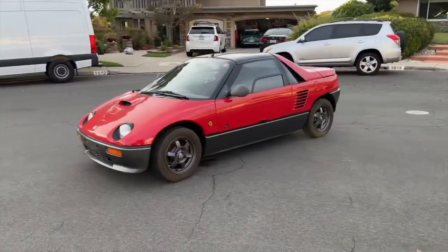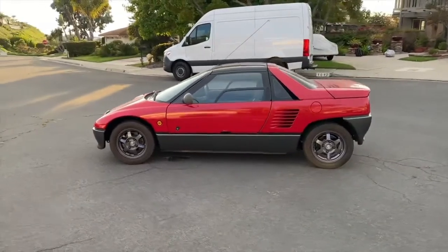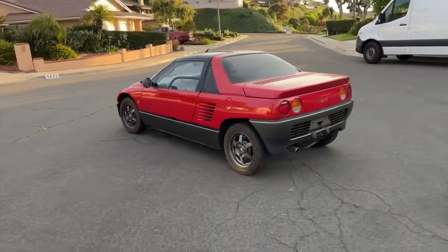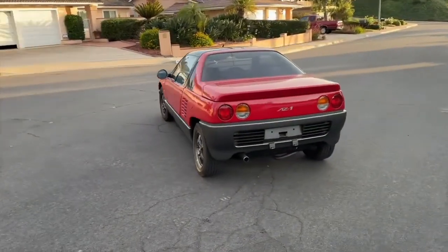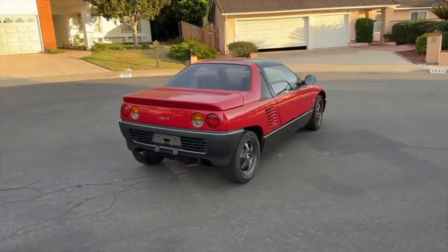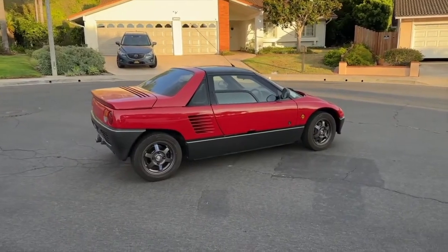The Autozam AZ-1 is a small car produced in Japan by parent company Mazda from 1992 to 1994. The AZ-1 is what's known in Japan as a kei car, which is a vehicle in the smallest category of vehicles on Japan's roads. The previously mentioned Nissan S-Cargo also fits into this category of vehicles.